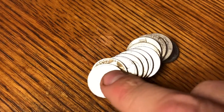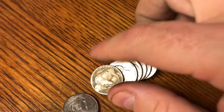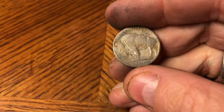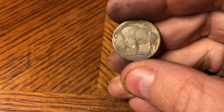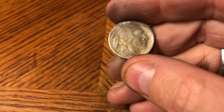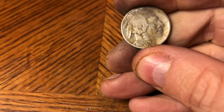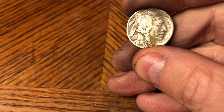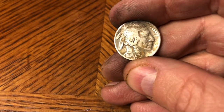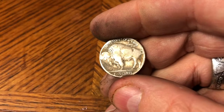All right, guys, 11th roll in, and the streak of not getting silvers or buffaloes has stopped. I can see it behind here. It's kind of toasty. It looks like it's got a D mint mark though. Does it have a date? Yep. Can't quite tell if that's a 38. Let me clean it up a little bit, get back to you. Looks like it's a 38D.